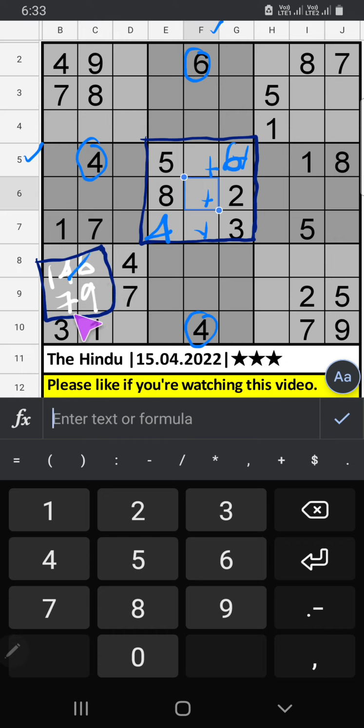Then only 3 numbers are remaining, 1, 7, 9. 7th row, we have 1 and 7, so 1 and 7 can't come in this cell, it will come in any other two cells. 5th row, we have 1, so 1 can't come in this cell, 1 is confirmed here, then 7 is here. Then only one number is remaining, 9. 9 is confirmed here.